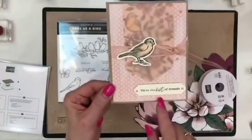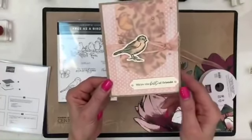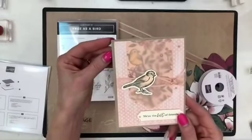Now this die is from the Petal Palette, which is going away, but it fits that we're best of friends so nice. Hi Gail, hi Megan, hi Donna, hi Sandra.